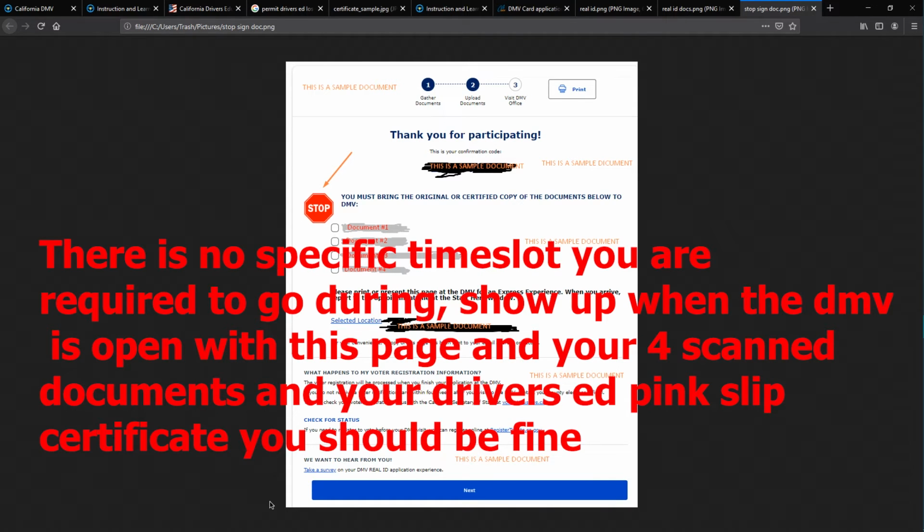This screenshot, this page, will allow you to get into the appointment line. Now, you might be asking yourself, nowhere does it say that I'm applying for a permit. What about my permit? When you go to the DMV, you bring this page with you, you bring all 4 documents with you, you're going to go into the appointment line, and they'll let you get into the DMV office.